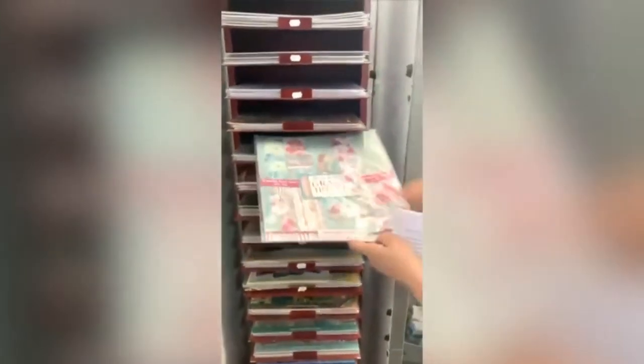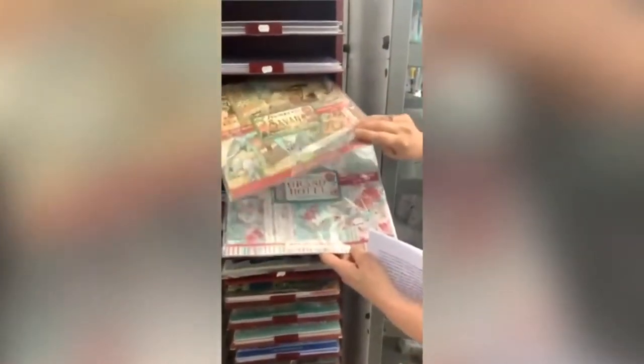You can see a big collection of scrapbooking packs for all of the previous collections of Stamperia and the new one. And then we continue with home deco paints for furniture. And then we continue with the big collection of rice paper, stencils, the new collection, and a lot of designs of rice paper.